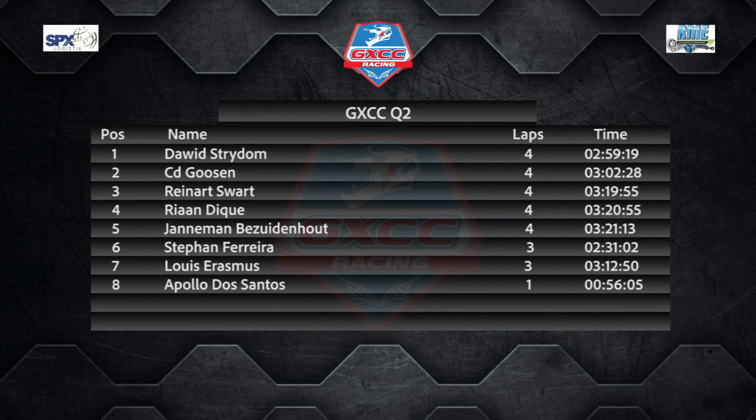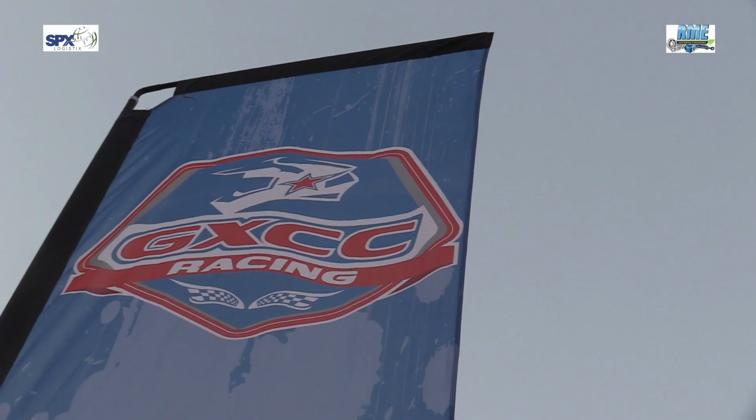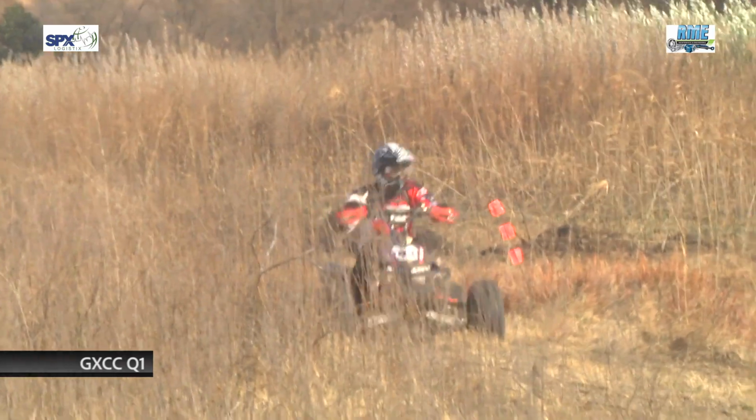Confirmation of Stratum on top at the freezing cold Ventersdorp round. Sidi Goosen, second place, remains championship points leader, but only just ahead of Reinhard Swart, Dick Besadenhout and Ferreira. A top 6, but now it's a championship fight with 4 rounds still to go.